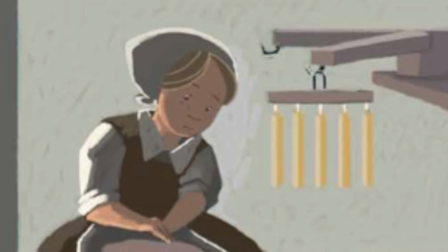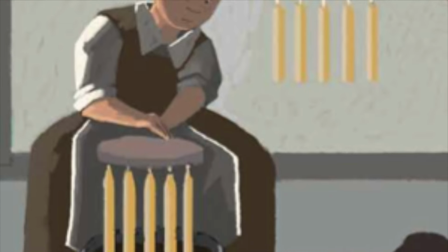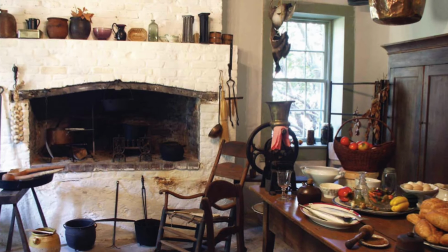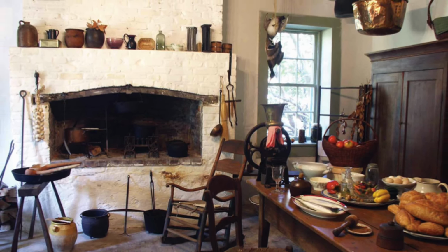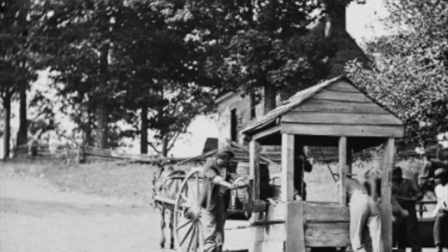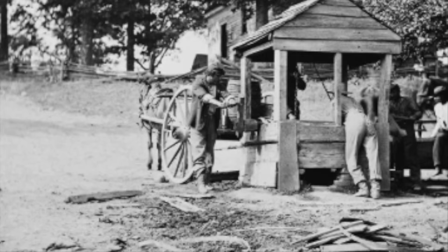There was no electricity for lamps or lights, and there were no flashlights. The only way to see anything after it got dark was to light candles that you made at home. There were no electric ovens or stoves, so you had to build a fire to heat your home and cook your meals. There were no sinks or faucets with running water inside the house, so you had to fetch any water you needed for drinking, cooking, or cleaning from the nearby creek or the well outside.